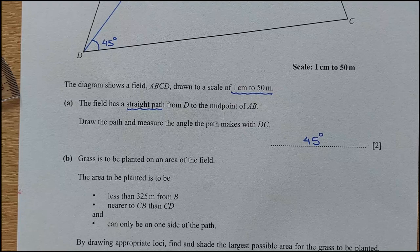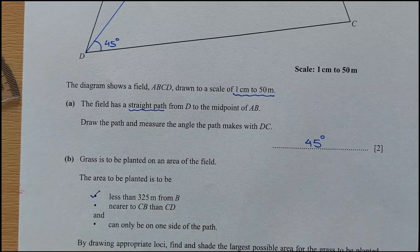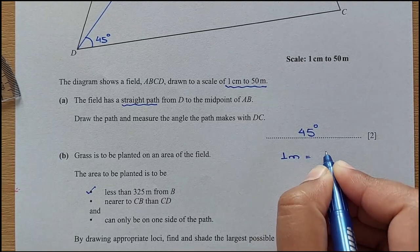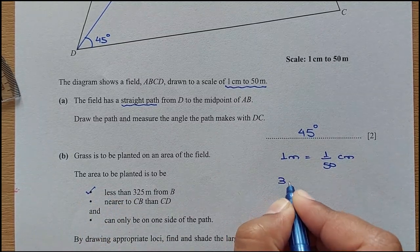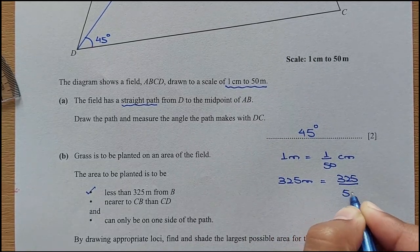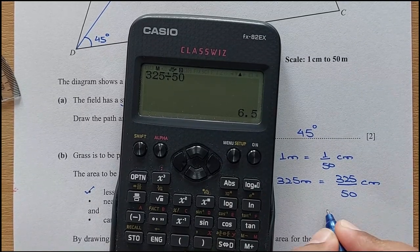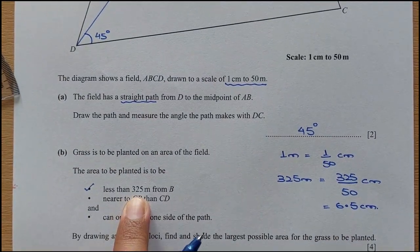The area to be planted is to be less than 325 meters from B. This is the first. Let me solve. Less than 325 meters from B. And we have given that 1 centimeter is 50 meters. So 1 meter is equal to 1 over 50 centimeters, right? And for 325 meters, it is 325 divided by 50 centimeters. So let's do it. 325 divided by 50, 6.5 centimeters. Okay, so less than 6.5 centimeter from B.